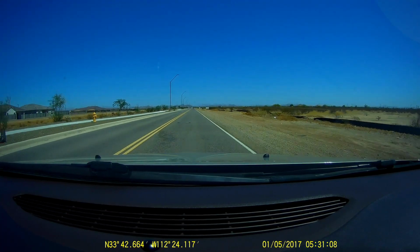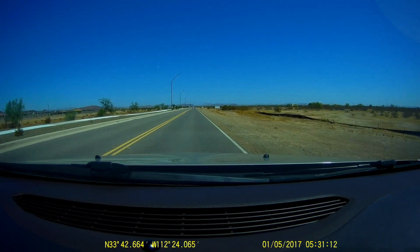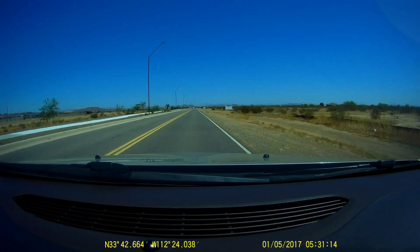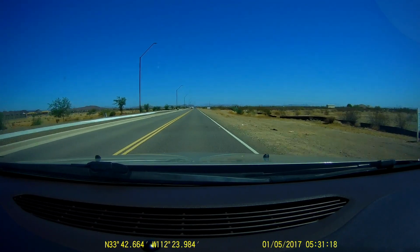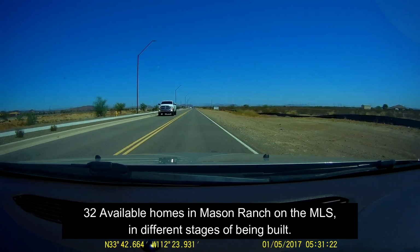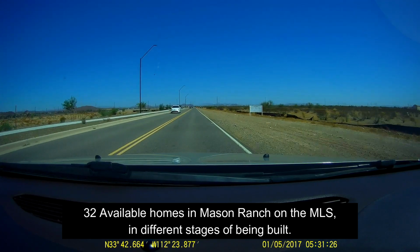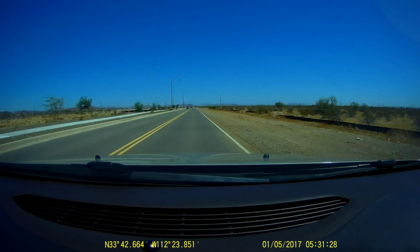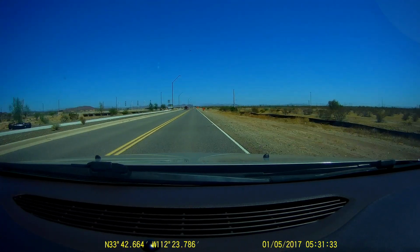Coming in off of 155. I'm sorry I missed that turn. But that was the turn for Mason Ranch. But it's going to be a pretty big community. There's currently 32 active homes on the MLS in different stages of production, build. So there's quite a bit already to choose from.